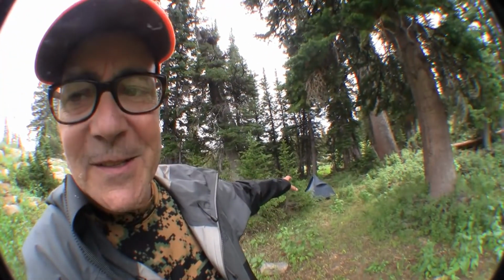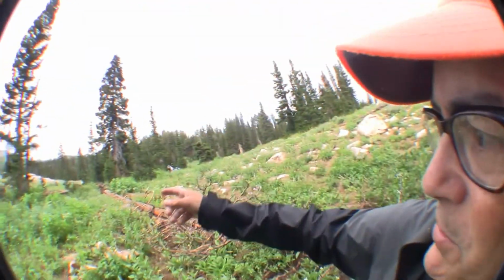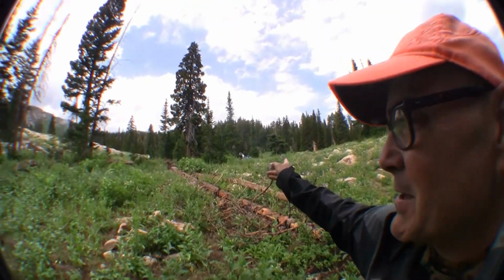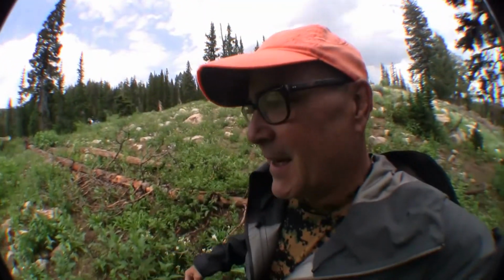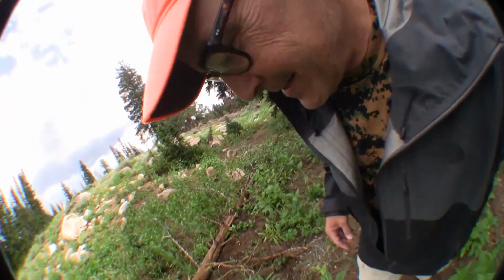And here's the tent back here. Motorcycles locked up. And, oh man, look at this pretty one here. Flowers are amazing.